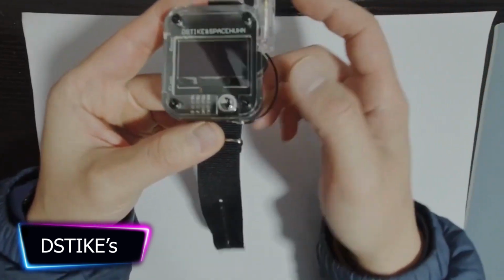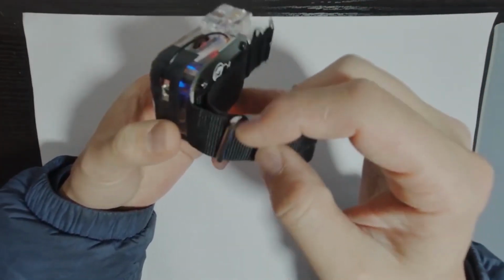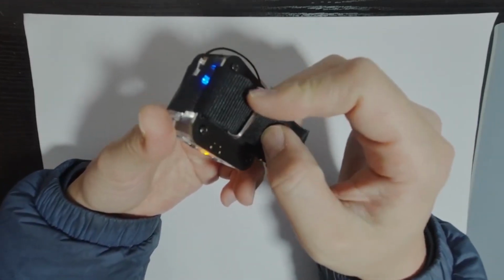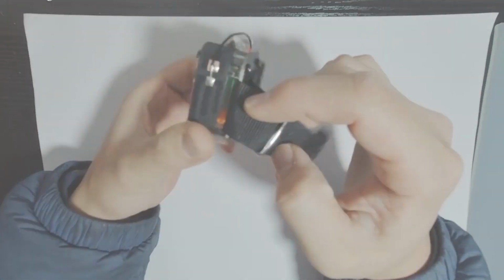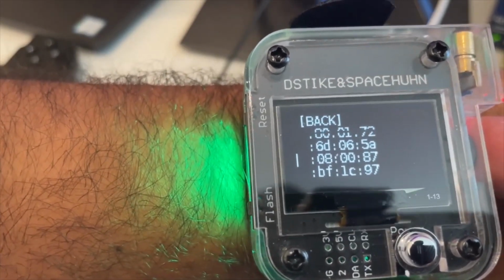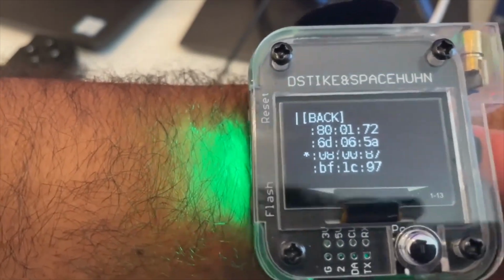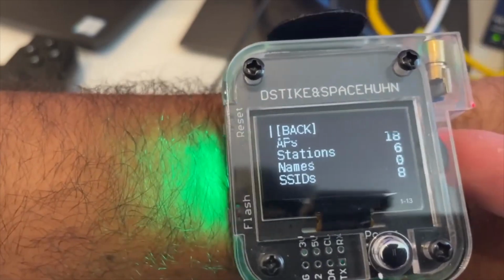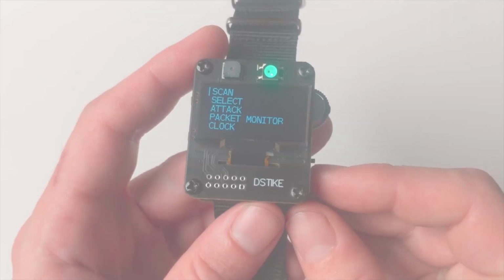Dstike's Deauther Watch. If you've played the Watchdog game, you'll be pleased to see hacking, in which the main character of the game hacks the electronics of the entire city using only his watch and his smartphone. I discovered such a smartwatch that not only works like a regular smartwatch but also allows you to do a lot with it. Dstike's Deauther Watch V3 is no exception. It outperforms the competition because it includes an 800 mAh battery that lasts 7 to 8 hours. Everything will be simpler with Deauther.